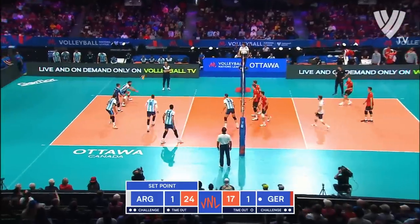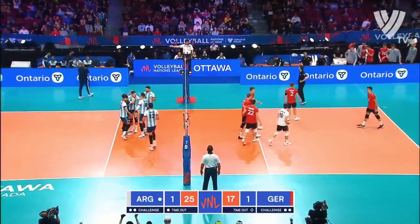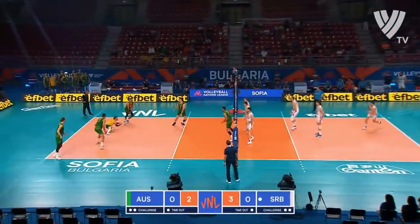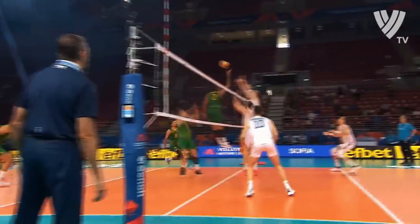Set number three. Palacios, Hirauto with the one-handed feed to Loser on the back one, who hammers it to the floor. What an awesome play for Argentina. Being replayed, there's the serve. Perry. Oh, what a set!